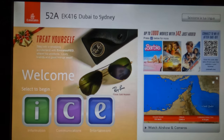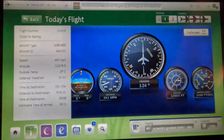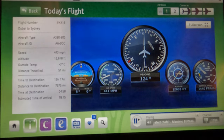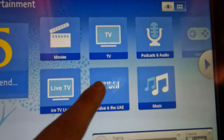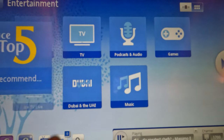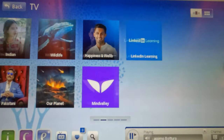So basically this is the entertainment system ICE, which is now featured on most of Emirates' newer planes, which has all the extensive movies, features, entertainment information and all of that. It's probably one of the most extensive entertainment systems because it has everything on it.